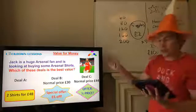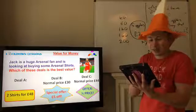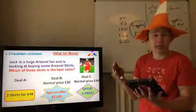If you didn't quite understand the table on the last one, that's not really a problem. If someone has answered the question fine, it's just understanding what the table means. As long as you can work out change, that's brilliant.